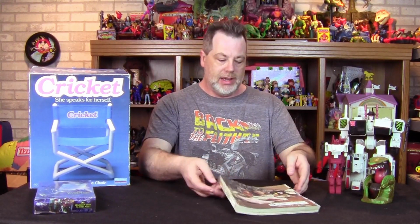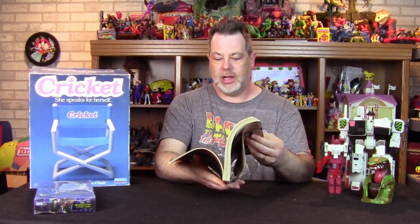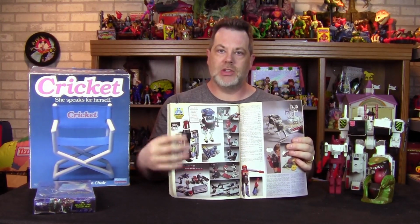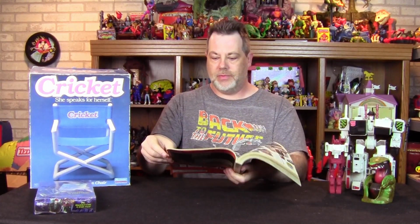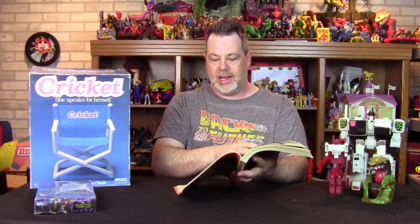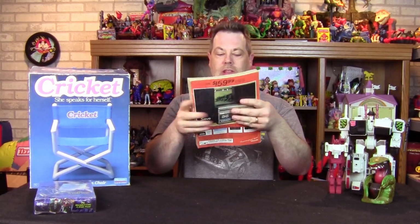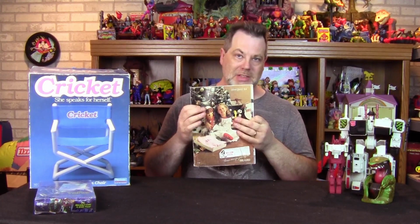I found this awesome Sears 1984 Wishbook, and it's one of the things I probably spent a chunk of change on. Not a lot, like $38, but I really wanted the '84 Sears book. I'll just show you. There's the page for GoBots and Transformers over here. There's a Masters of the Universe spread over here with Black Star. I really wanted the '84 Sears Wishbook because I looked at this when I was a kid. I remember this one specifically because I remember this cover.